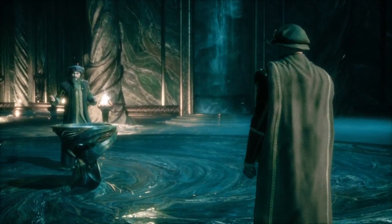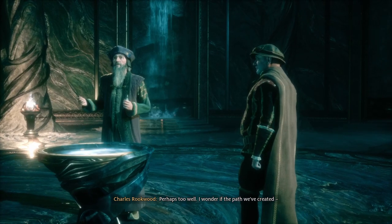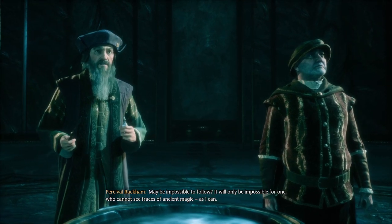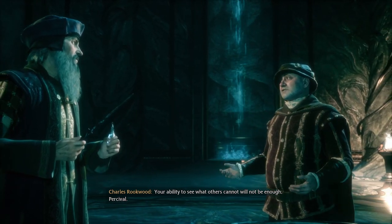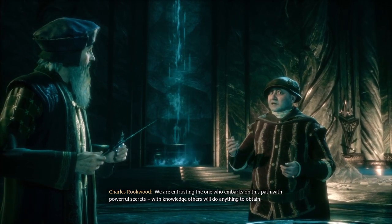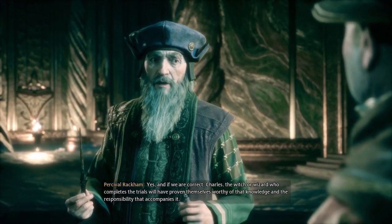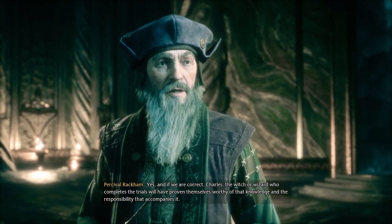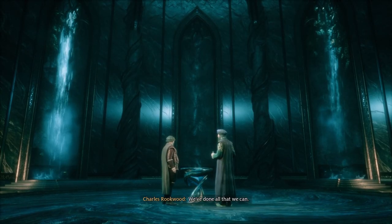All is in place. The portkey is well hidden. Perhaps too well. I wonder if the path we've created may be impossible to follow. It will only be impossible for one who cannot see traces of ancient magic as I can. Your ability to see what others cannot will not be enough, Percival. We are entrusting the one who embarks on this path with powerful secrets, with knowledge others will do anything to obtain. Yes, and if we are correct, Charles, the witch or wizard who completes the trials will have proven themselves worthy of that knowledge. And the responsibility that accompanies it. We've done all that we can.